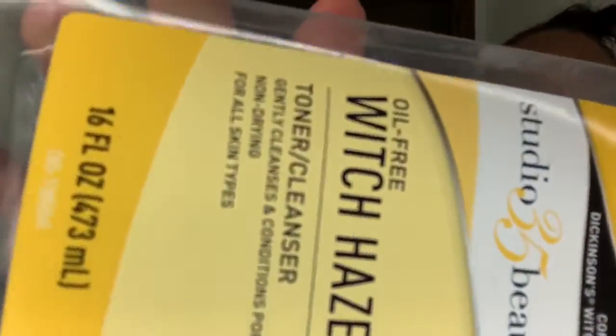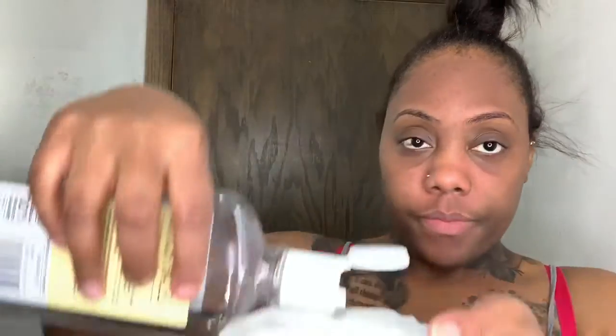Anyways, after I use this stuff right here, which is witch hazel, it helps your face, locks your skin in, a whole bunch of stuff. So, yeah.